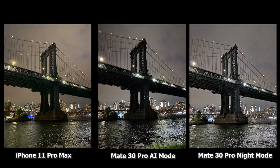The AI mode on the Mate 30 Pro, I think, is much sharper than the iPhone's. You can see the ripple effects of the water. You can also see the lighting on the bridge, but underneath the bridge is not as visible. It's actually rather dark compared to the iPhone. I do like the night skyscape on the AI mode here.